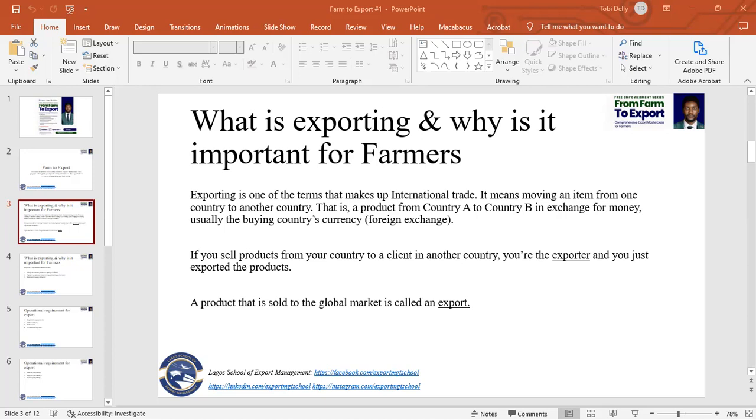AfCFTA means African Continental Free Trade Agreement. The mission of AfCFTA is to boost intra-African trade, so that from Nigeria to Ghana, from Nigeria to South Africa, from South Africa to Tanzania, from Tanzania to Egypt, from Egypt to Ethiopia, from Ethiopia to Uganda, Uganda to Mali, different countries in Africa can trade with themselves without much hurdles, without much challenges.